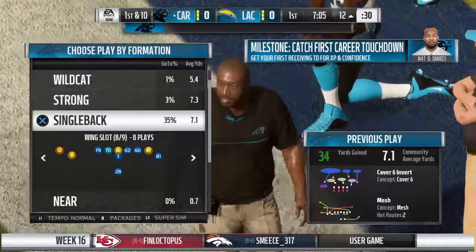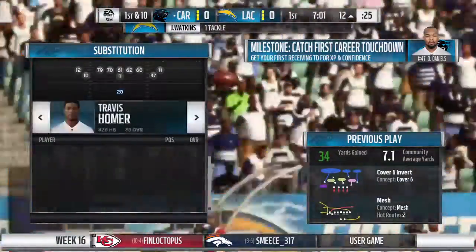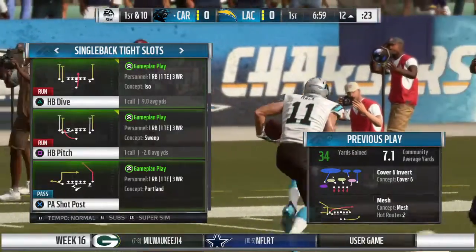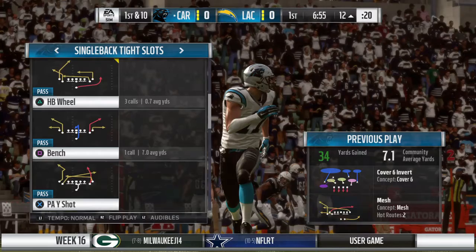We often, with Cam Newton, talk a lot about his legs. Don't forget about that arm. He can throw it on a rope. He can loft it. He's got the touch that's been developed throughout his career. But the big part about just watching him throw it, it seems almost effortless.